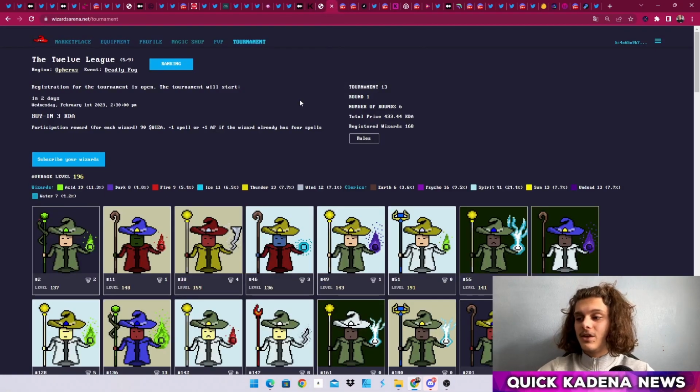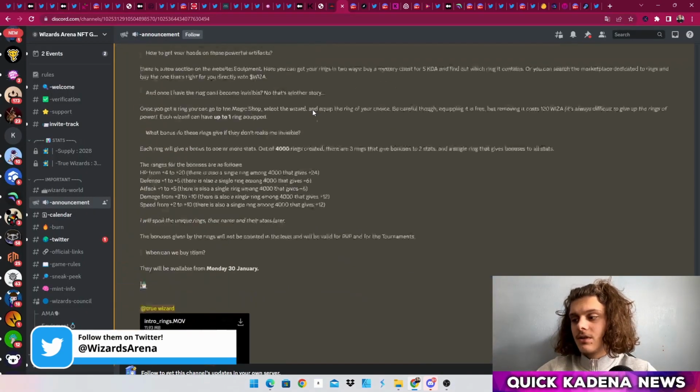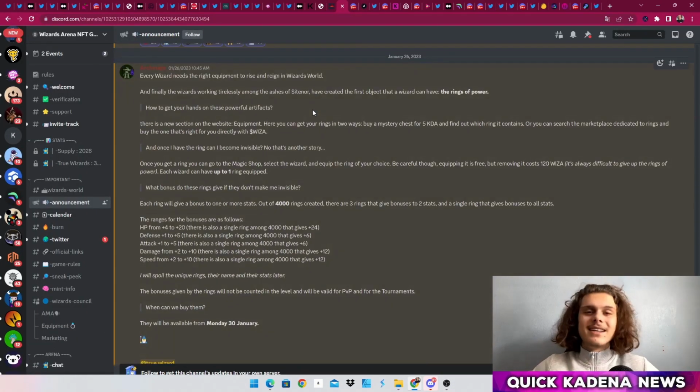Now let's continue with the Wizards, and there has been some very exciting news. So let's quickly hop in the Discord, and if you didn't know, there is gonna come new equipment to the arena, and it is gonna be rings. And finally the Wizards, working tirelessly among the ashes of Citanor, have created the first object that a wizard can have, the rings of power.